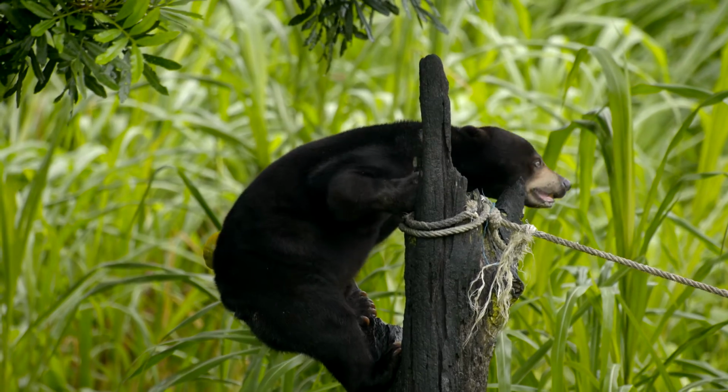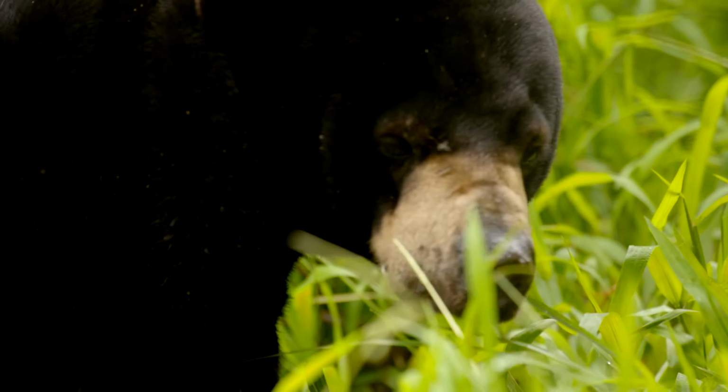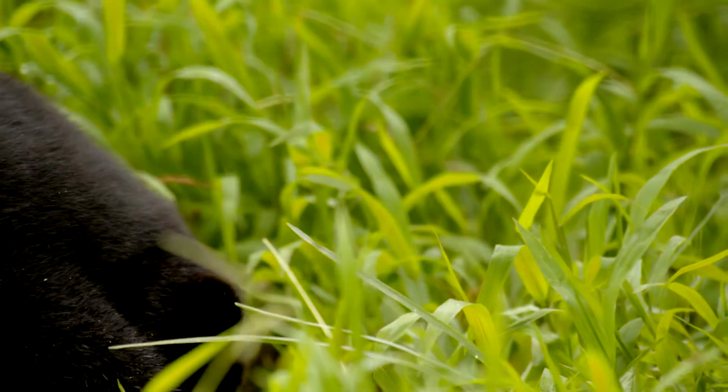Also very, very long tongues, about 25 centimetres, and that's to get insects out of bark and also to get honey out of honeycombs. Honey is their favourite, and today you'll see they go nuts for the honey.